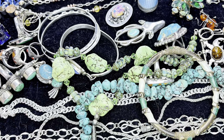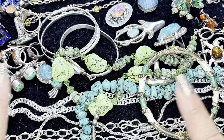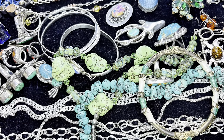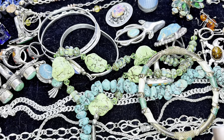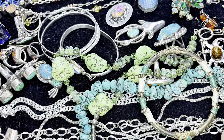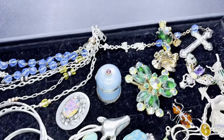Okay. So this is primarily sterling silver, a couple costume pieces, and I did get a couple pieces that were not jewelry, two pieces, in fact, that were not jewelry. So let's get right into this. I'm going to move the tray over, and we're going to get right into it.